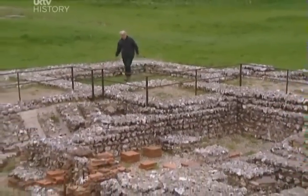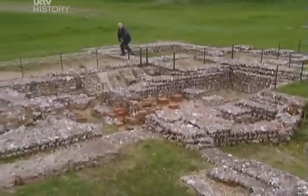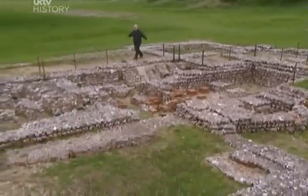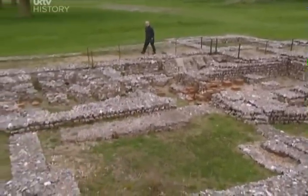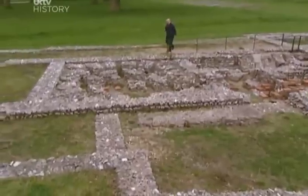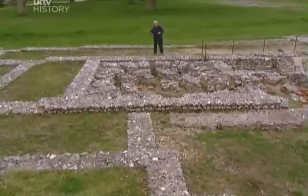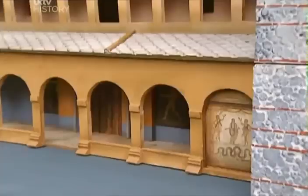These flint walls show a layout that was typical of the Roman villas that were springing up all over the country in the 2nd and 3rd centuries. What amazes me is that in some respects this place was more advanced technologically than the Tudor mansion next door.